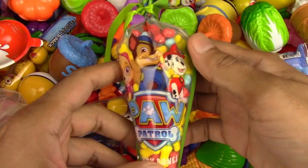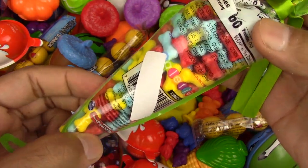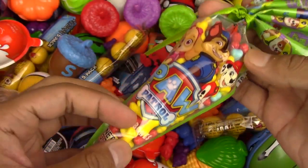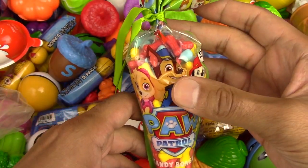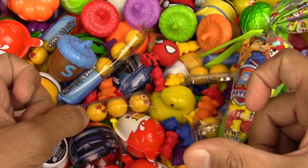Look, we got more Paw Patrol candies. It's a whole lot of candy in this one. Wow, we got blue ones, orange ones, yellow ones, a lot of ones. Nice. Definitely gonna sweeten my world. I'm gonna put it right over here. Let's go on, open the next one.